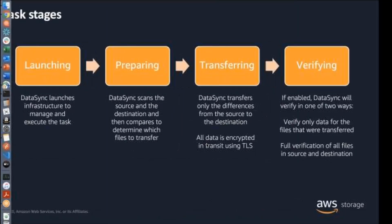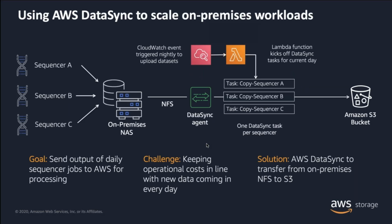And so we'll go back and we'll talk about one more slide here. This workflow of utilizing include filters is common with a lot of customers that I work with that use DataSync. In fact, I've recently been working with a life sciences customer that has a number of genome sequencers on premises. And these sequencers are running jobs on a daily basis and generating a lot of data, tens or hundreds of gigabytes of data per day, and storing them in an on-premises NAS system.